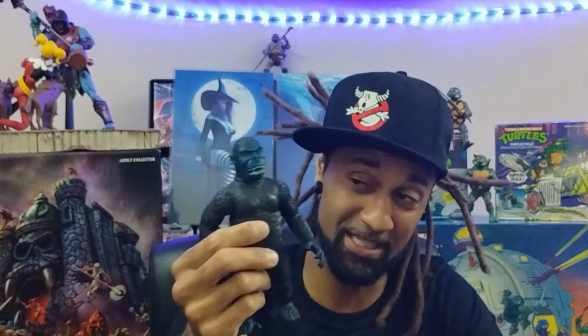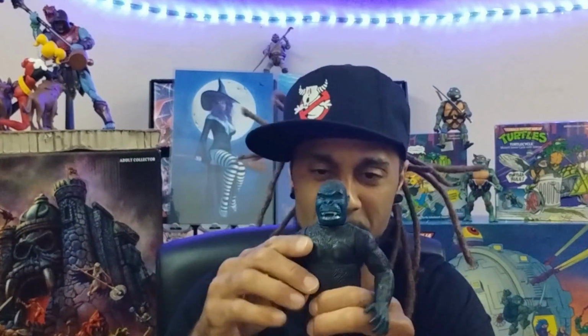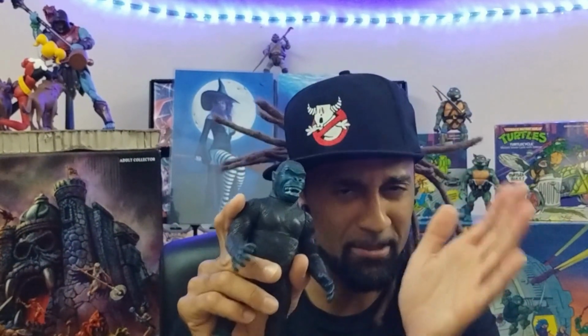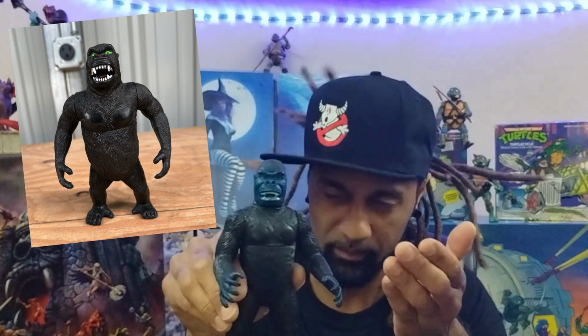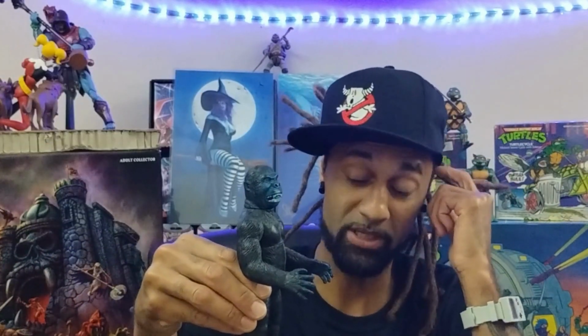It is not, because this is, I believe, not a licensed figure. It's probably a knockoff. I'm thinking it's based off of the 1985 line by Imperial, who made a gorilla figure, which is basically like a Kong figure. The head on it is different, but the body and whatnot are the same as the Imperial one. So I think it's a knockoff from that. There's no dates or anything on it.